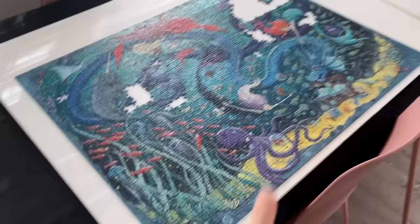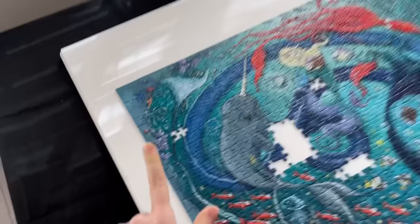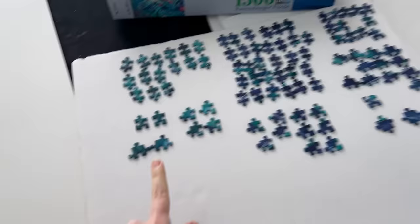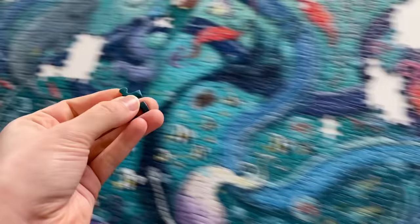So the bottom half of the puzzle is completely complete. This is the piece that I think might be missing. Because you can see, I separated by shape, so these are the pieces without the purple scales. I don't think it's either of those. Unless it's this one? Is it that one? I don't think it's that. No, it's not that one.